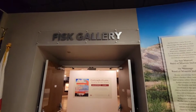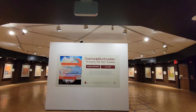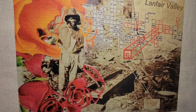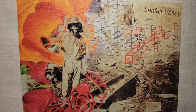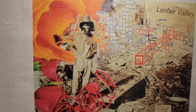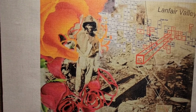They usually dedicate the Fisk Gallery to artwork, and my artwork used to hang here, but you know what? I love this person's artwork. Okay, so I thought I'd highlight my favorite one. Meet Richard Wesley Hodnett Sr., and he was born into slavery in 1851 in Troup County, Georgia, and he has a very interesting past.